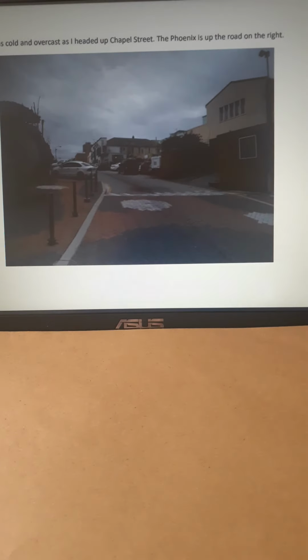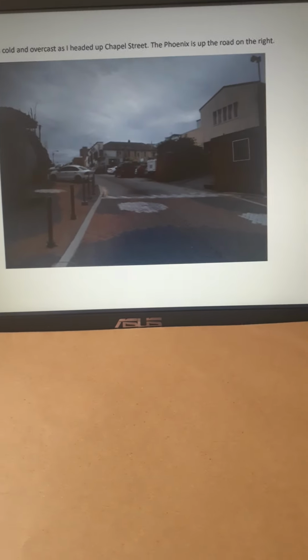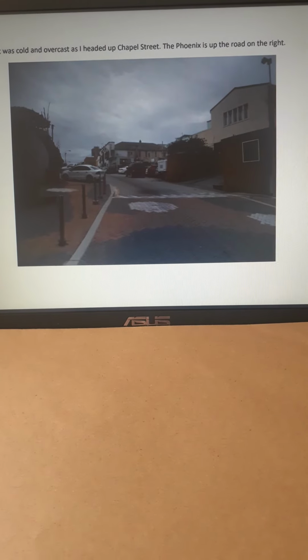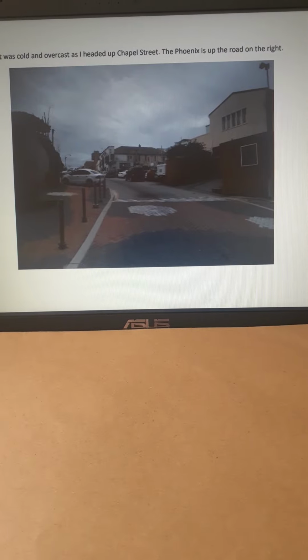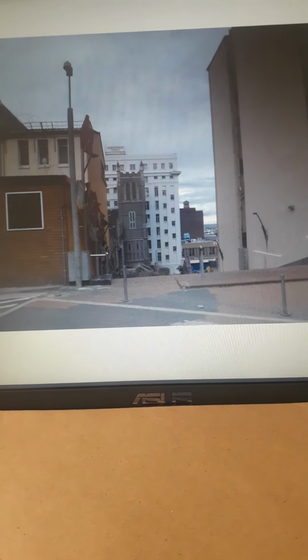So here we're in Chapel Street. It's overcast. What month were we in here? October. So it should be summery, but we're getting towards late spring, early summer. Cold and overcast, and this is Chapel Street. The bottom has been spruced up with the upgrade to the Donkin Reserve, which is on the left there. That's looking down St. Mary's Terrace towards St. Mary's, which you can see up against the backdrop of that white building, which is the Art Deco one next to the library.